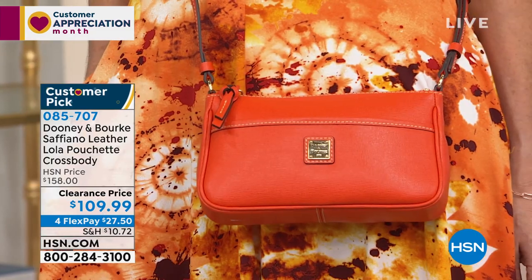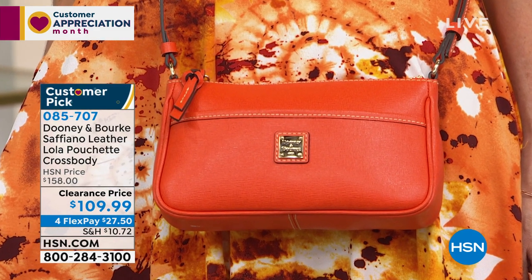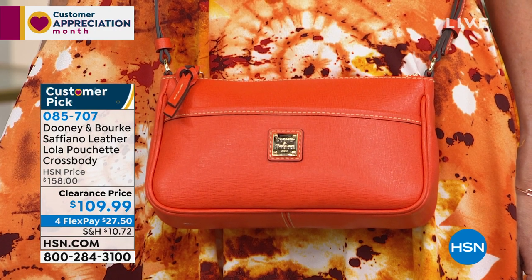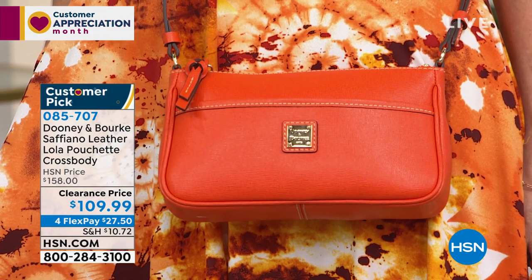You're getting genuine leather. Okay, so if you were able to get this one, congratulations. I love that orange. All right, I'm just gonna bring the wallets along with me because these are so pretty. Okay, we are gonna move on.